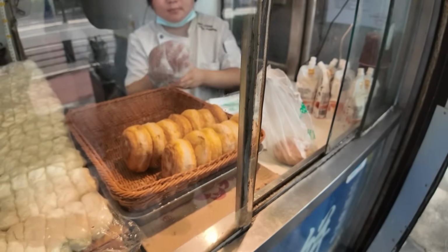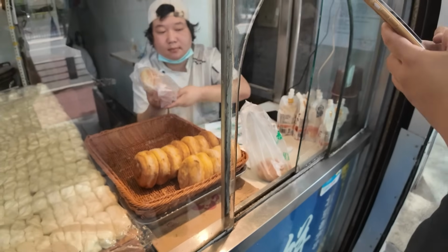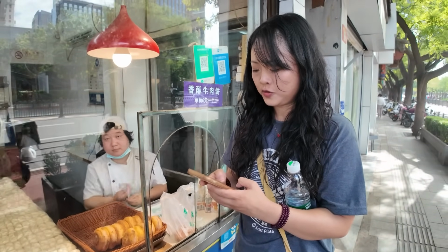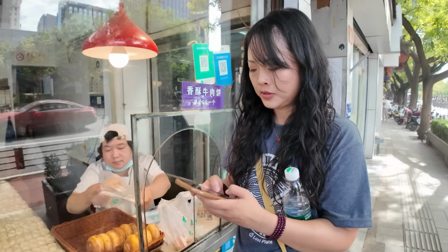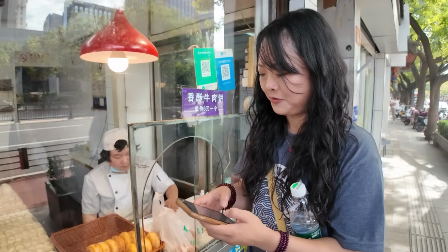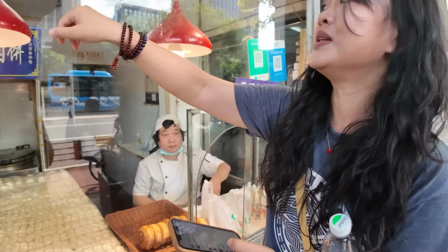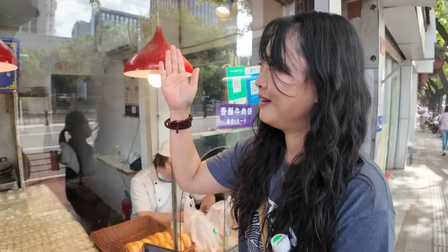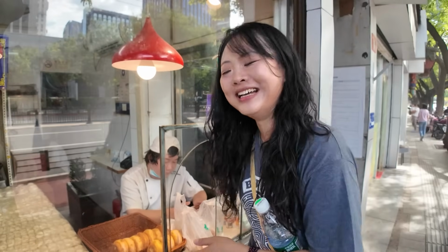Imperial Beef Pie. So is this something that the royals would also eat? Just because I mentioned that the beef used to be royals food only. That's why we also call it Imperial Beef Pie. The Chinese name is Gongqing Xiang Rou Bing. Literally means Imperial Tasty Beef Pie.